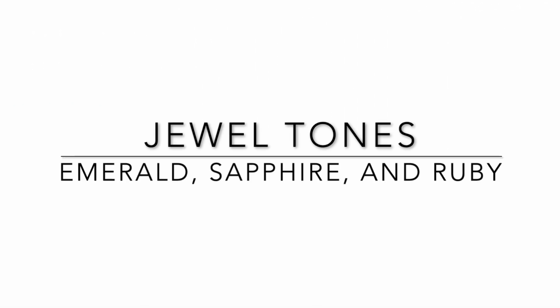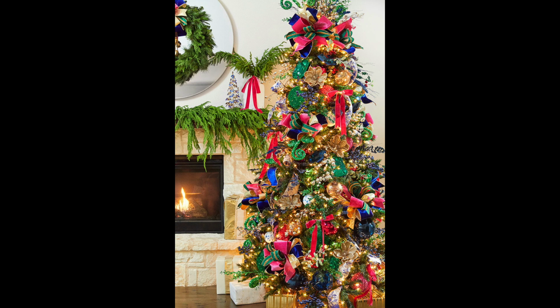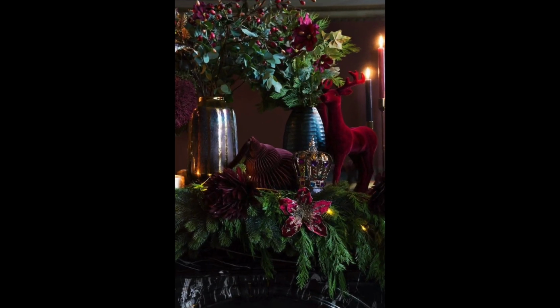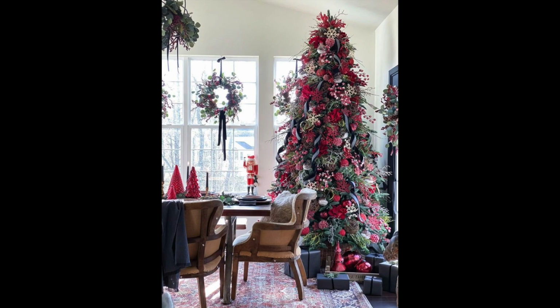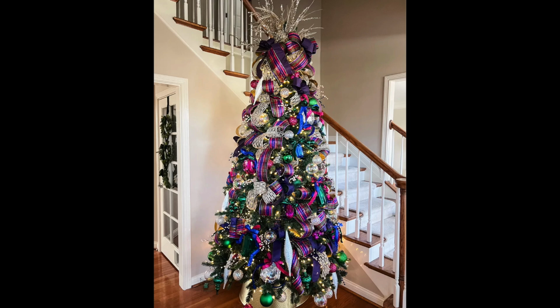Let's talk about jewel tones: emerald, sapphire, ruby. For a glamorous and luxurious Christmas, jewel tones are definitely the way to go. Now, it's not common, but these deep, rich colors add a lot of drama and sophistication to your decor. To embrace jewel tones, choose a deep green tree and really adorn it with sapphire blue, ruby red, and amethyst purple ornaments. Use velvet or silk fabrics in similar hues for pillows and table runners. And of course, pair with metallic accents like gold or brass for just an extra dose of opulence.